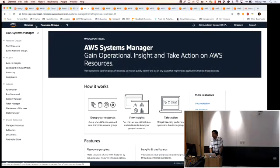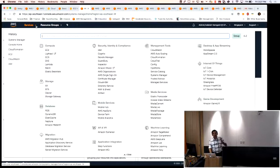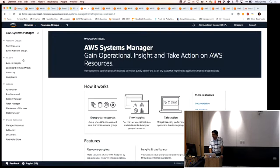So if we go to services in the AWS console, before we start, for the benefit of everyone, Systems Manager is offered at no additional price. So if you have an AWS account, you could just go and start playing with Systems Manager. So you go into the set of services, and under management tools, you would find Systems Manager in here. So you select that. And you find all of the capabilities of Systems Manager in here. And the first one I'm going to start with is Session Manager.